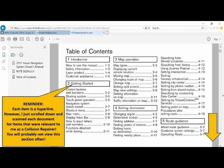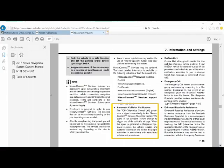Again, most of these items will probably not be relevant to you as a collision repairer, but I do believe as you start to work on Nissan INFINITIs and Nissan Connect becomes more prevalent in the market, you probably need to be familiar with how the functions work. One of the things I found in this section that I thought was really cool was automatic collision notification. It said the telematics control unit generates a signal automatically to the Nissan Connect Services Response Center in the event of an accident severe enough to trigger one of the vehicle's airbags. When this signal is generated, a response specialist receives the vehicle location and customer information, and notifies the proper authorities.